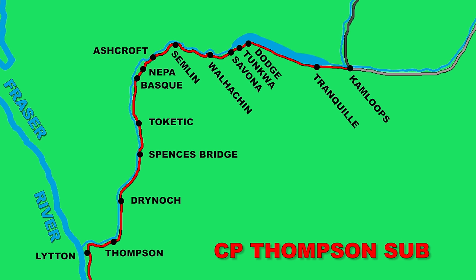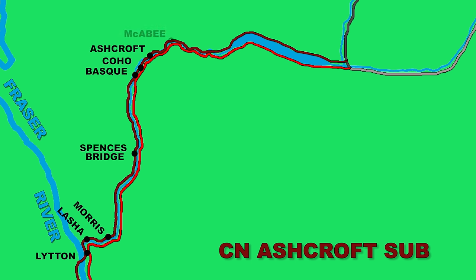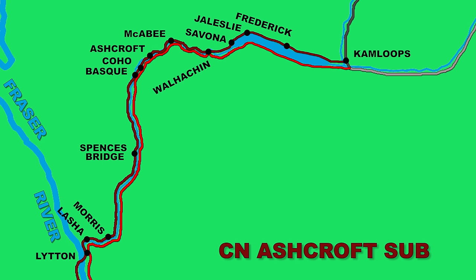Canadian National's route is part of the Ashcroft Subdivision and heads east through Lasha, Morris, Spences Bridge, and Basque, where it connects to the Canadian Pacific on either side of Coho, milepost 57.2. It continues east through Black Canyon and Ashcroft, Walhachin, and along the north side of Kamloops Lake through Savona, Gillespie, and Frederick before crossing the North Thompson River at Kamloops.